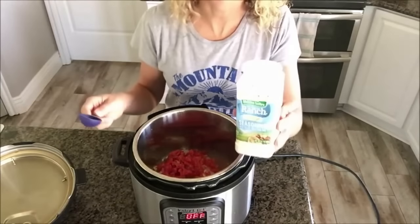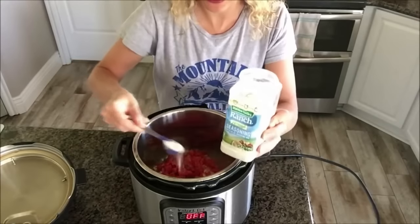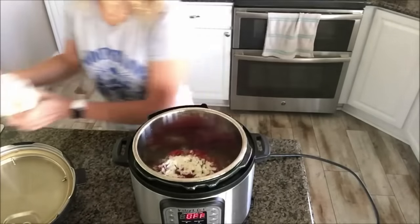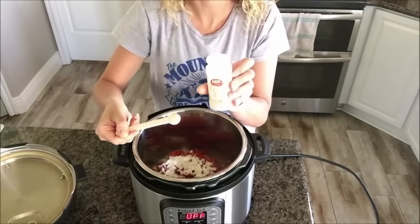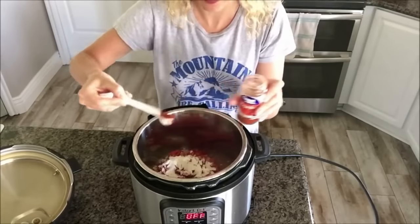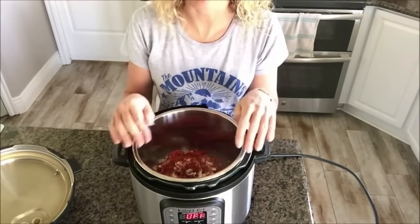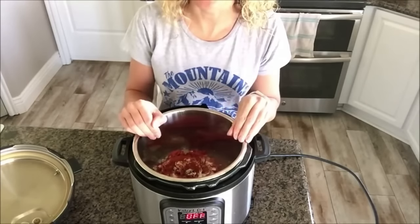Then I'm gonna add in 2 tablespoons of ranch seasoning. If you buy it in the packets, it's almost 1 whole packet full. This just gives it tons and tons of flavor. Then we're gonna add in 1/2 teaspoon of garlic salt, and a teaspoon of paprika. Now, at this point, I'm gonna be cooking the chicken in the bottom of the pot, and then I'm gonna add a pan on top of the chicken and cook the spaghetti at the same time.